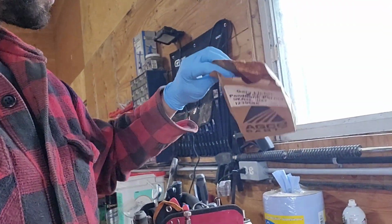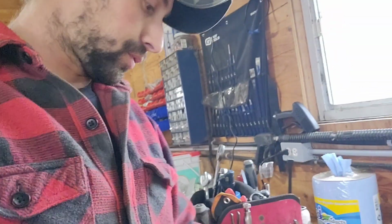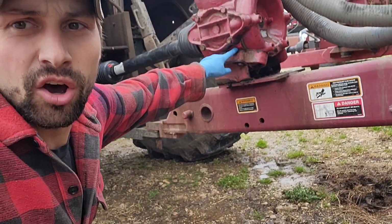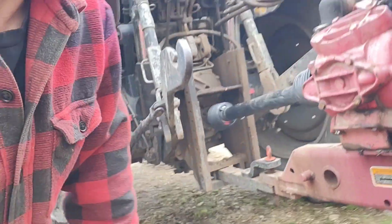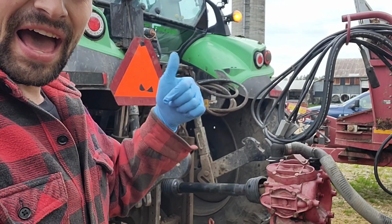Okay, I got an assortment of O-rings and stuff in this bag, so they're all for the Hardy sprayer, so one of them should work. So before it would have been leaking out of these holes right there. There's one there, one underneath, one on the other side. It's dry, that's what we like to see. That is great.